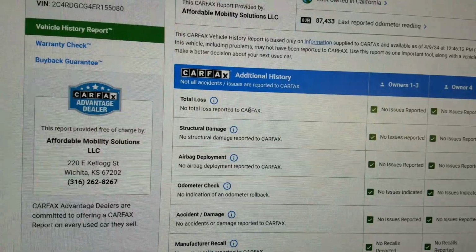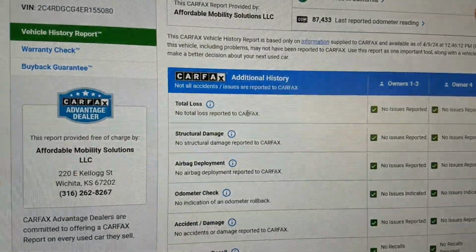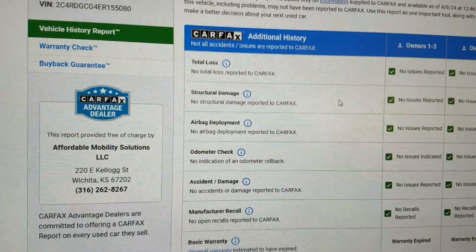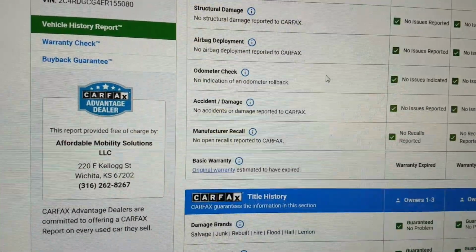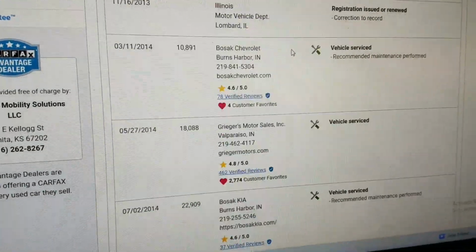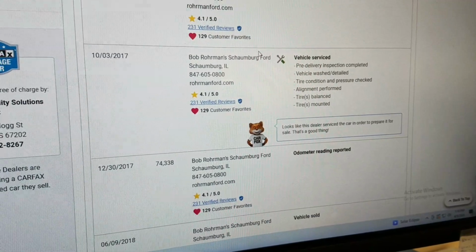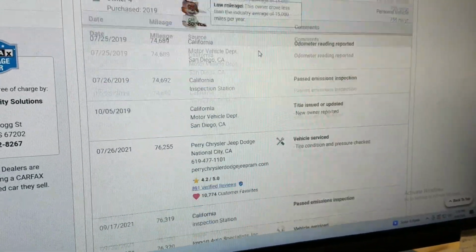So this is not one of the super risky salvage or rebuilt titles. This is a clean title, no accidents. Carfax shows no structural damage, airbags have never deployed, odometer's accurate, and no open recalls. As you scroll down again, you can see the vehicle has been serviced regularly. This is exactly what we're looking for in a used vehicle, been well taken care of.